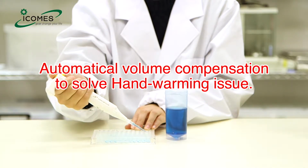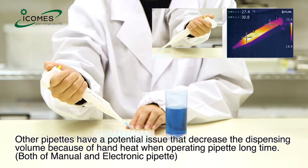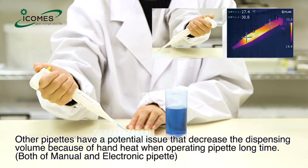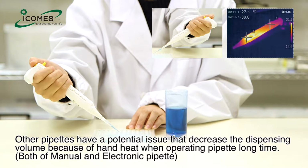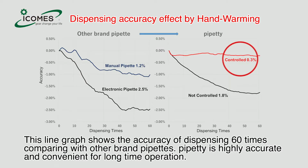Lastly, automatic control for the hand warming. In traditional pipettes, there is an issue called hand warming. The heat of a hand transfers to the inside of the pipette and changes the air volume, which causes the dispensing accuracy deterioration. In order to solve this issue, we have created a brand new function that monitors the temperature by thermal sensor and automatically compensates the dispensing volume.